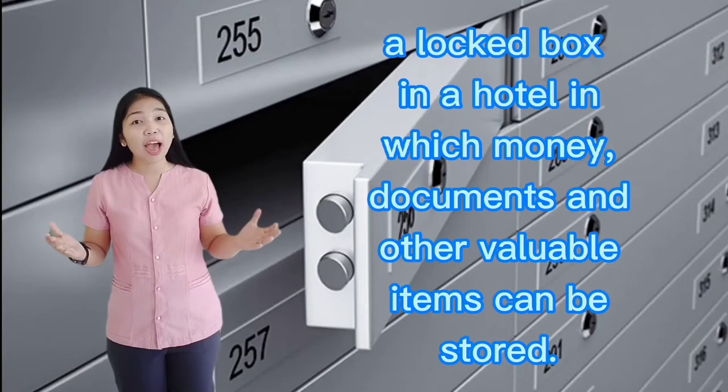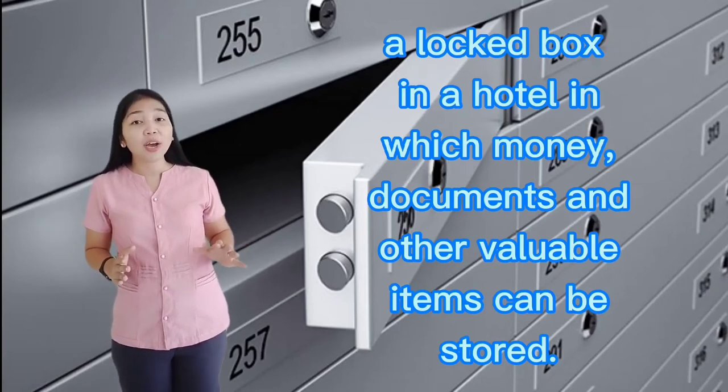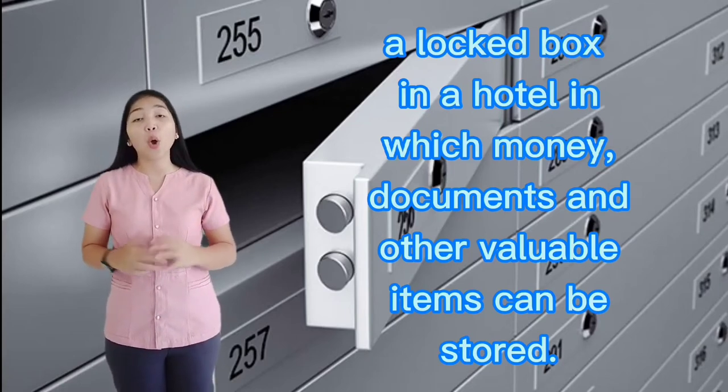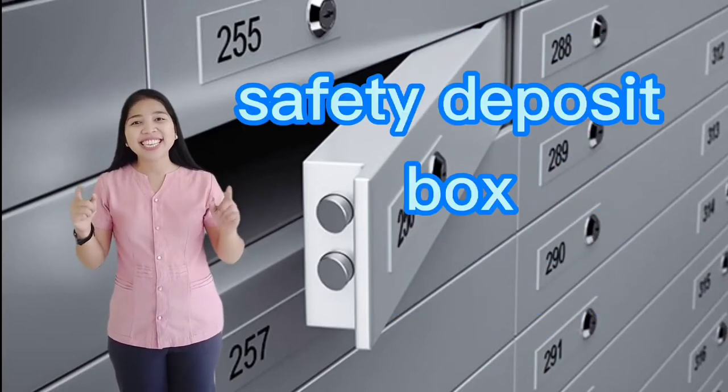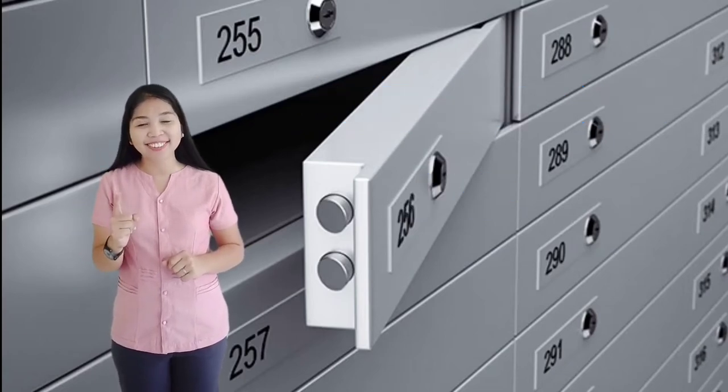Just like in our house, we also have our safety box where we put our money, where we put our jewelry. Same as with the hotels, we have our, yes, again, it's a safety deposit box.